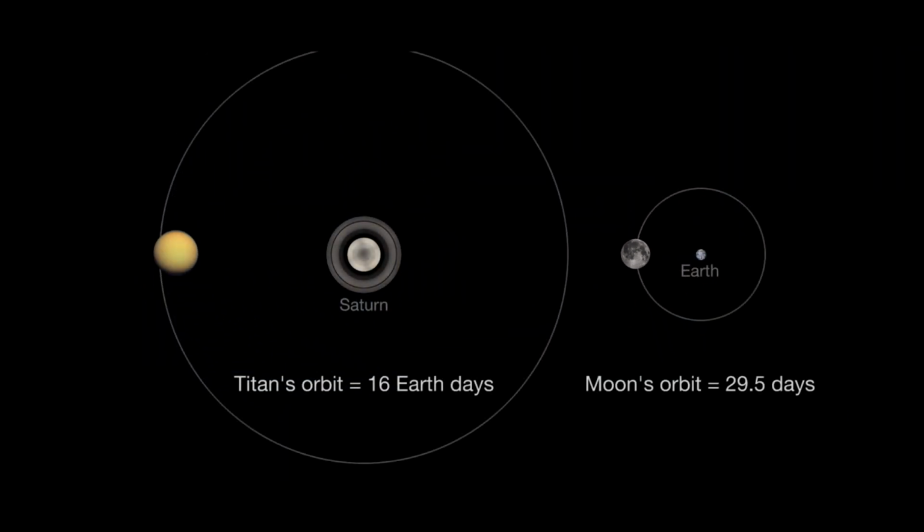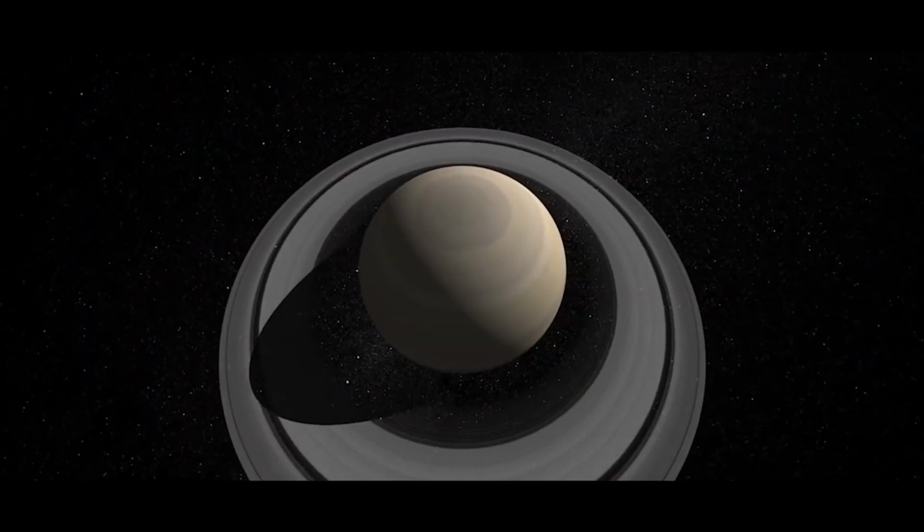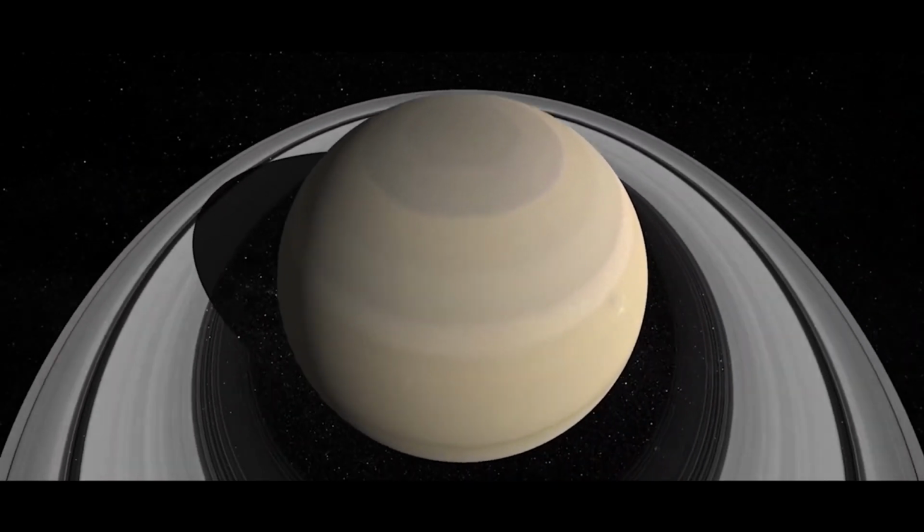Yeah, so Titan's a slowly rotating moon. It takes about 16 Earth days to complete one rotation. Because of that, its atmosphere overturns in a very slow way. It also takes 30 Earth years to make 1 year on Titan.